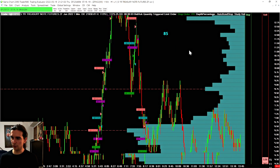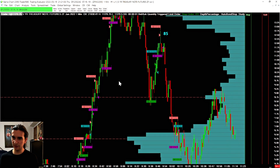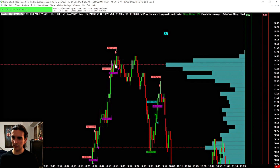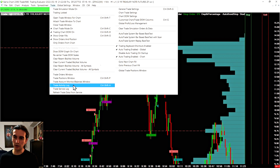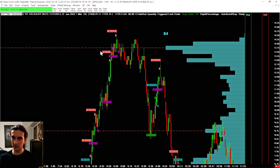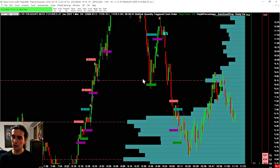And so I can go onto the chart and see my trades that I took, and at what time I took them. And of course I can review that and see all my trades in the trade activity log as well. It shows you all the details associated with your trades and everything. And you can also export that to an Excel file.